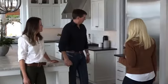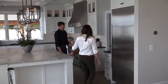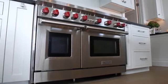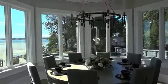Let's look at your kitchen. All right. Okay, who is the cook? I actually do love to cook. The more pans get messy, the better. I have food on the ceiling. At some point, you know, during the day. This is beautiful.